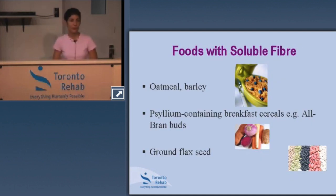Switching now to other foods that are important for consideration for overall health, particularly for lowering cholesterol. Oftentimes you hear that fiber is important, and specifically soluble fiber is important. Examples of soluble fiber are things like your oatmeal, barley, psyllium-containing breakfast cereals like your All Bran Buds, and Metamucil would be an example of that as well. Ground flaxseed appears here too. That's another source of soluble fiber.